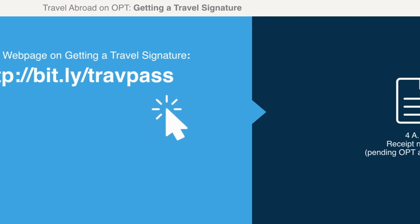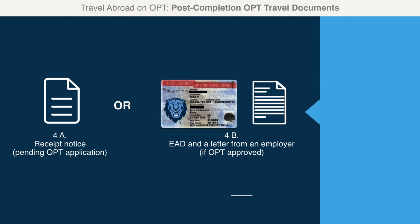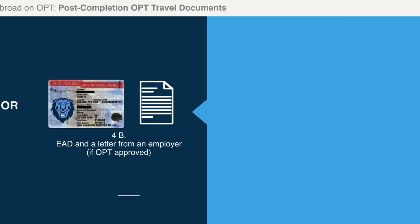In addition to your usual travel documents, any travel done after the completion date on the I-20 will require proof that you have applied for or are on OPT. In this case, you will need either the receipt notice, or if you have been approved, then you need the EAD and a letter from an employer.